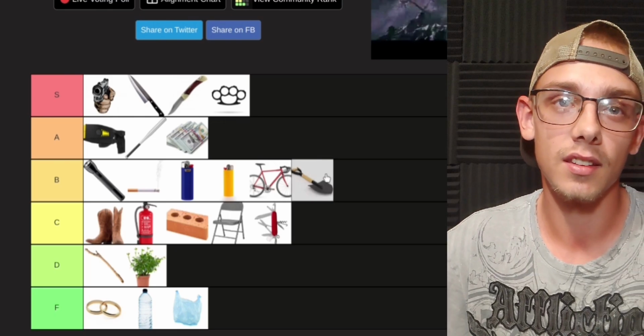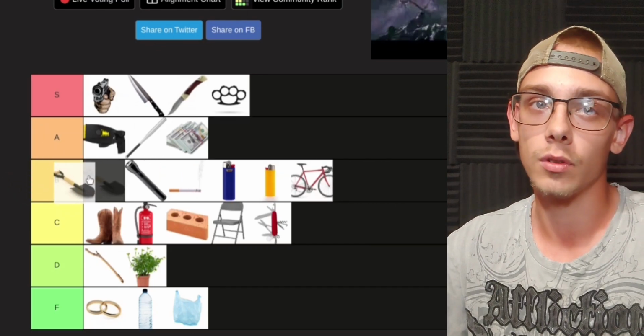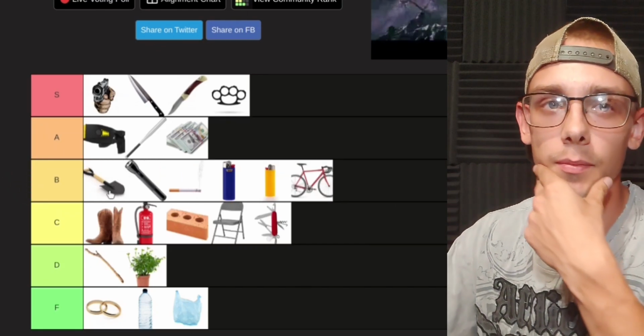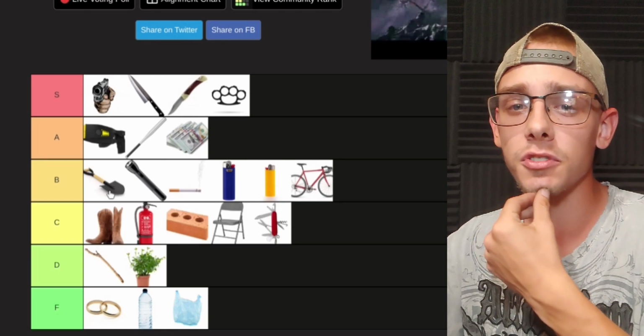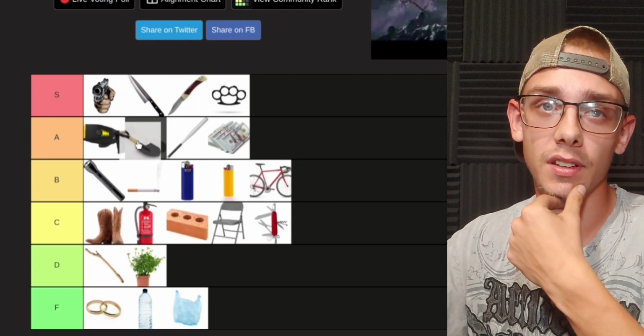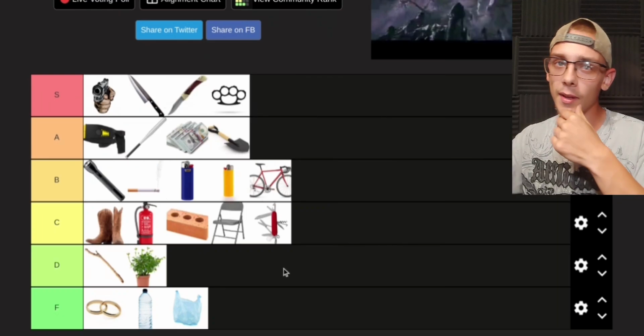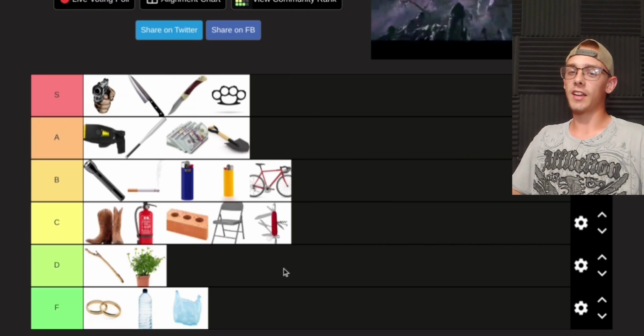I feel like this is a thing where if you have a shovel, nobody questions if you have a shovel. I feel like putting it at... you know, not even at B. There's tactical military shovels out there that are really badass. So I'd say I'm going to put this at A. That might be a little bit crazy, but if you have the range with it, it's a little bit harder to take away than a baseball bat.